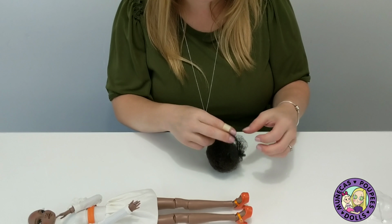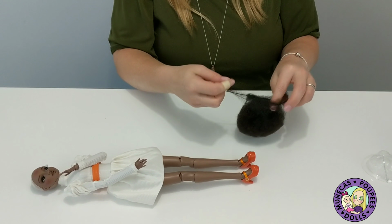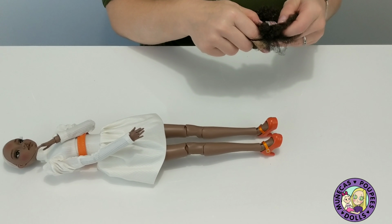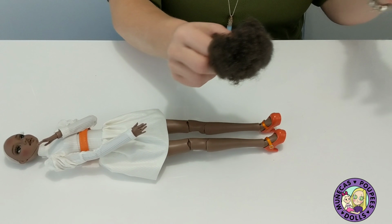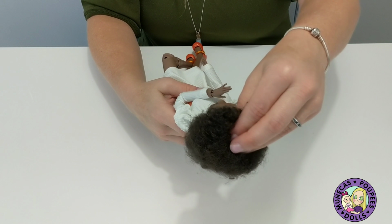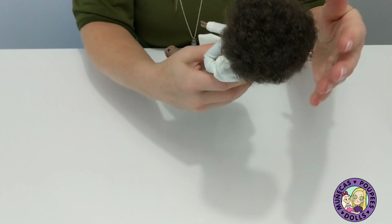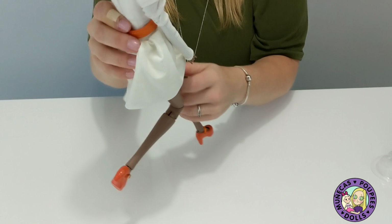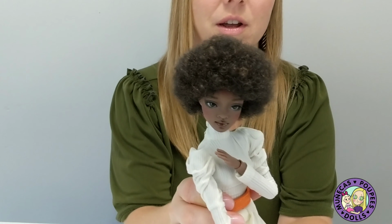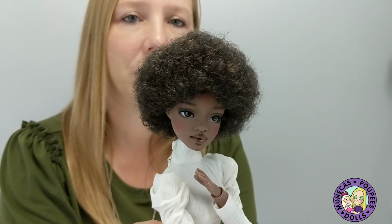Okay, so let's see what we have here. Oh, this is a Monique wig. I have the same wig already for another doll. That's funny. That might be why I was so drawn to her. No, it definitely wasn't. I'm drawn to her because she's incredibly beautiful. Wow. Okay, so check her out. Look at that face. I think it is so, so pretty.